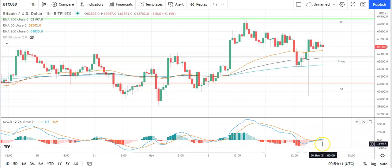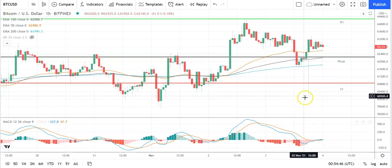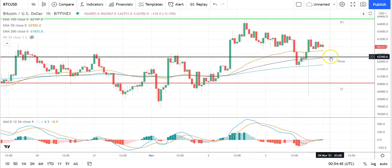Looking at the MACDs, we had a bullish cross late yesterday, coming off the back of that recovery. On the EMAs, bullish signal still, 50 pulling away marginally from the 100 and the 200. So need to look out for direction there through the early part of the day. So key would be to avoid the pivot at 62,213, break back through to 63s, and break out from 63,500 levels to then bring resistance levels into play.